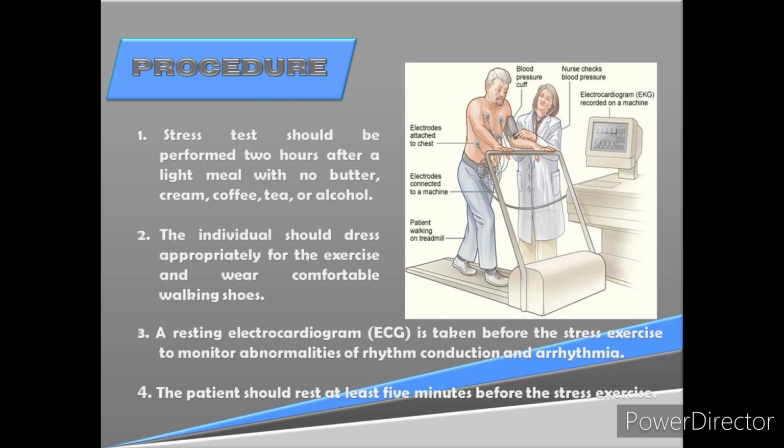A resting electrocardiogram is taken before the stress exercise to monitor abnormalities of rhythm conduction and arrhythmia.